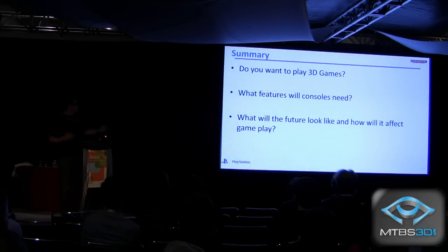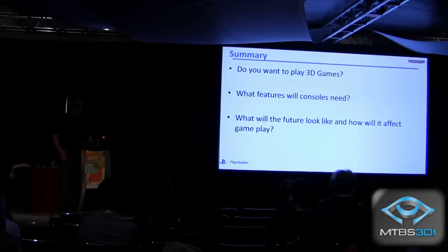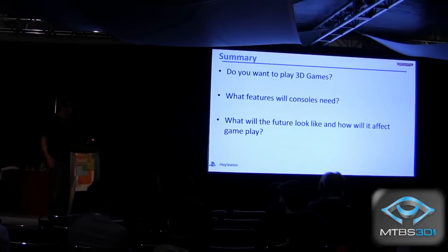So the question was, do you want to play 3D games? Yes, we think you do. And they're there now. You can buy them today. I didn't actually count; I was very lazy. There are enough 3D games for PlayStation 3 right now that I didn't bother to count them. There's probably 30 or 40 3D games available right now.